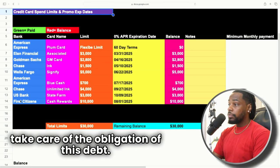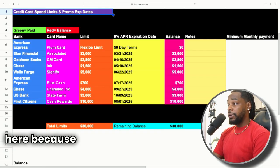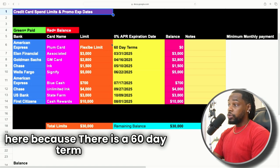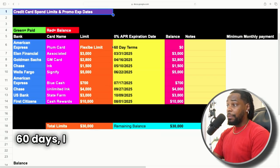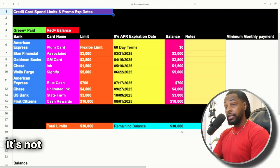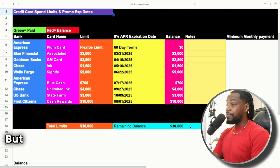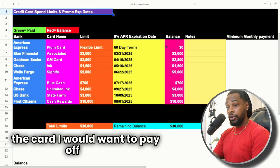obligation of this debt. Now, the American Express Plum card I have on here because there is a 60-day term, which means I do not have to pay interest for 60 days. I may not use this card whatsoever. That's the reason why the balance is zero. It's not included in this 30,000. But if I wanted to, I would know this is the card I would want to pay off first.